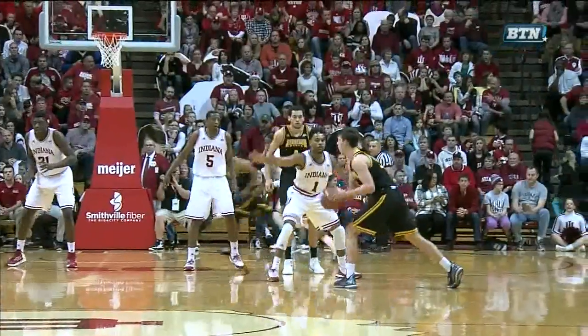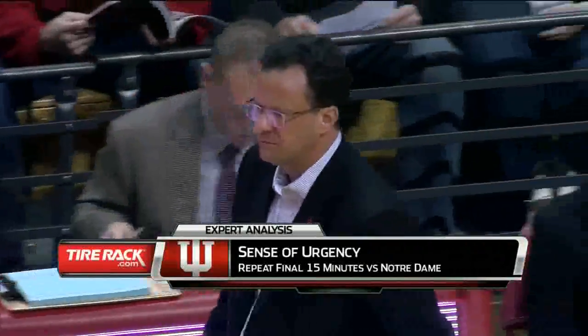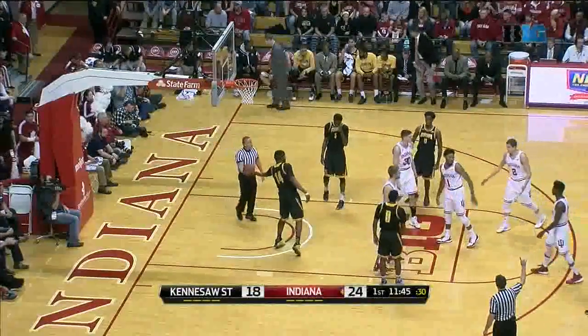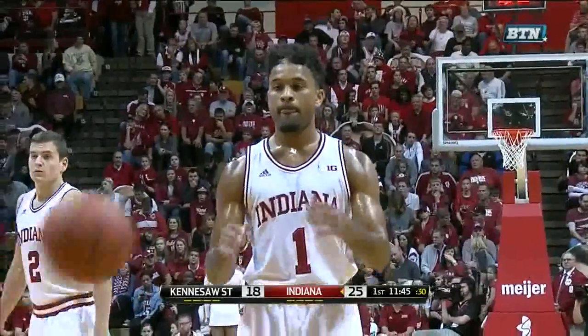Well, it starts with Robert Johnson on the defensive end. He really is the catalyst for this defense. You've got it. Notre Dame, they were down. They found a way to fight back, and it was because they played with a sense of urgency on both ends. 7 points now for James Blackman Jr., averaging 16 per game.